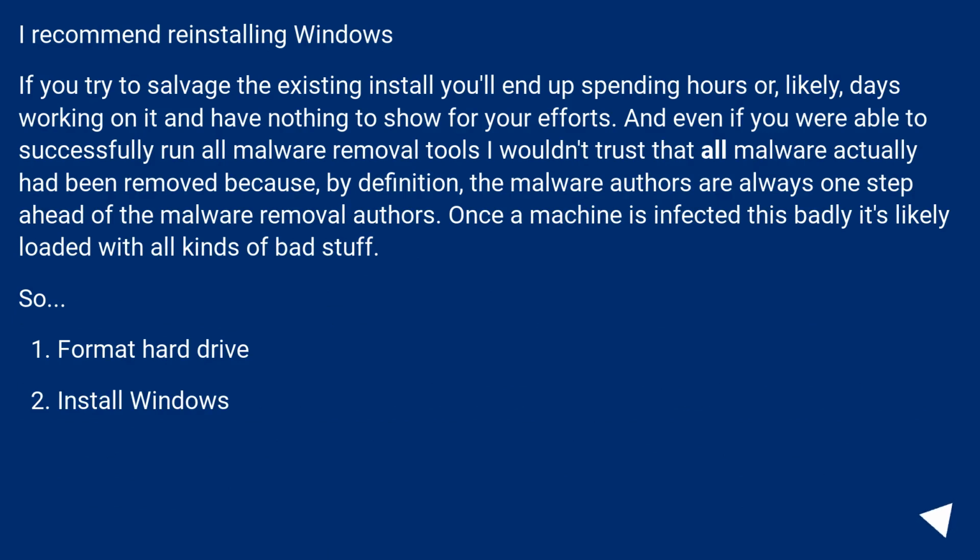I recommend reinstalling Windows. If you try to salvage the existing install, you'll end up spending hours or, likely, days working on it and have nothing to show for your efforts. And even if you were able to successfully run all malware removal tools, I wouldn't trust that all malware actually had been removed because, by definition, the malware authors are always one step ahead of the malware removal authors.